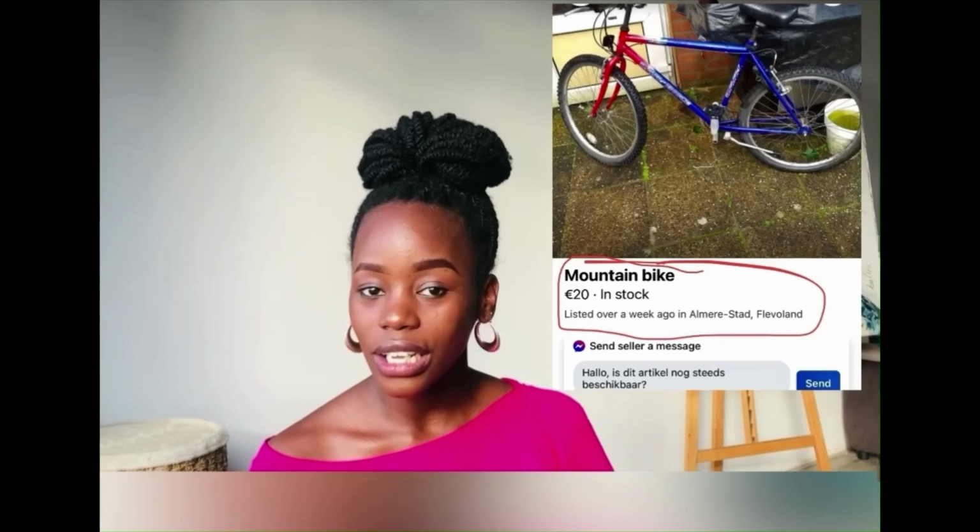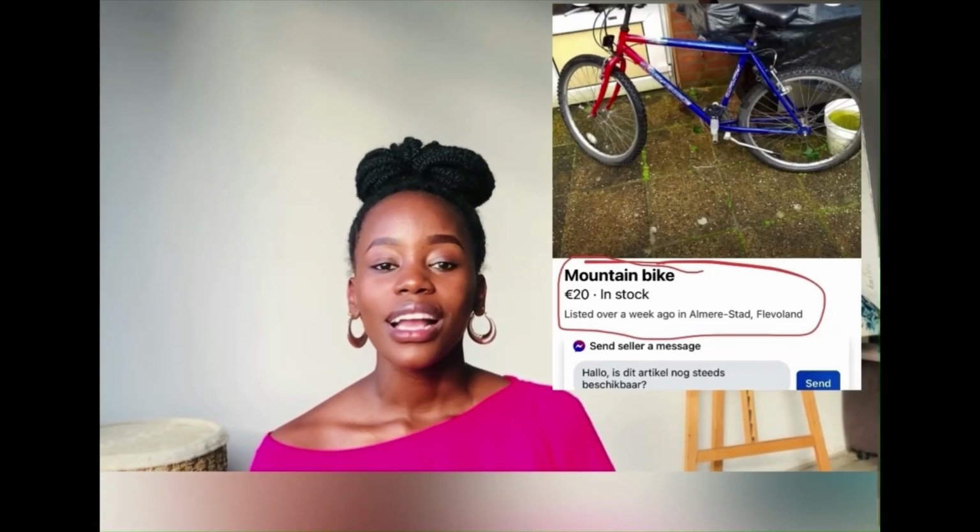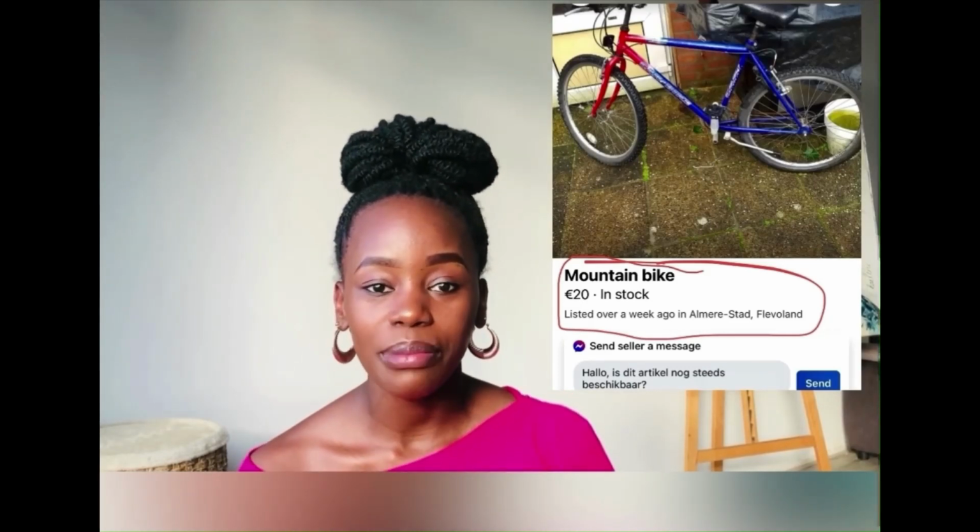If you watched my very first video, you know that bicycles or bikes are a very important part of the Netherlands. But if you are a student, or if you just moved to the Netherlands, probably you don't want to spend so much to buy a bicycle, and yet you would like to move around. Yeah, so on Marktplaats you can still find bicycles priced really low, and they are in perfect shape.